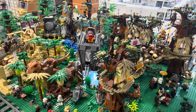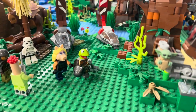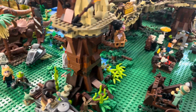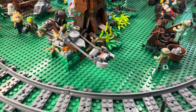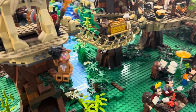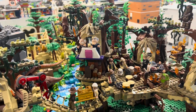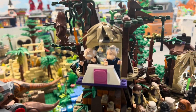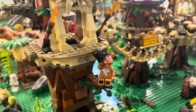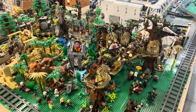And then we have the Muppets who have invaded the Ewok village. We've got Mando Kermit there, and Miss Piggy. We also have Grogu being saved by Jack Sparrow. We've got more of a shout out to Indiana Jones here in the Ewok treehouse, even those two guys up in there razzing Fozzie. So it's just a little bit of a shout out, and I had those sets.